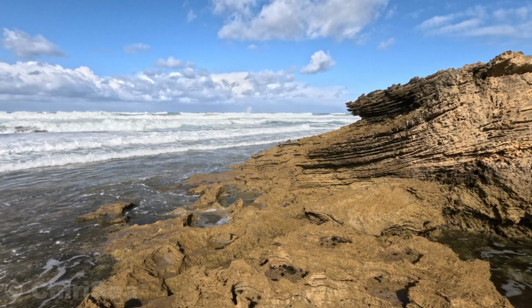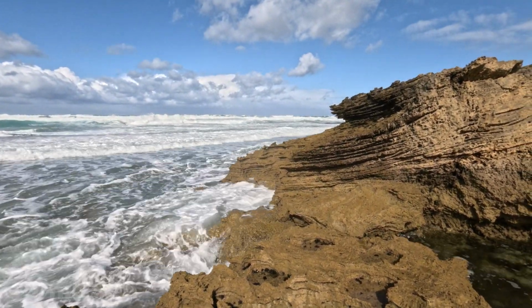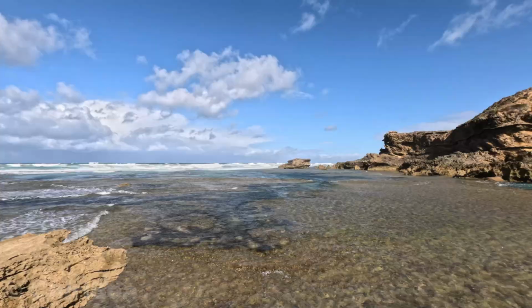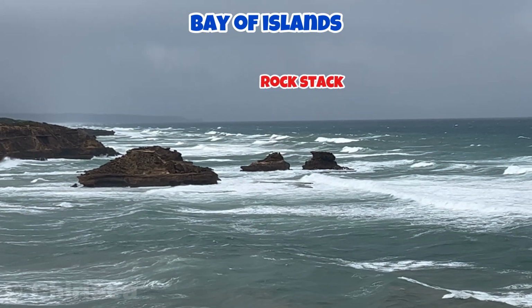This coastal structure is definitely not everywhere around the world, so it depends on the type of rock formed millions of years ago. But gradually over the years, wave erosion has cut back the cliff face, revealing more and more of this platform. Some areas you'll see parts of the cliffs that stick out. Other areas you'll see parts of the platform that stretch out lengths. Even mini rock islands may appear.